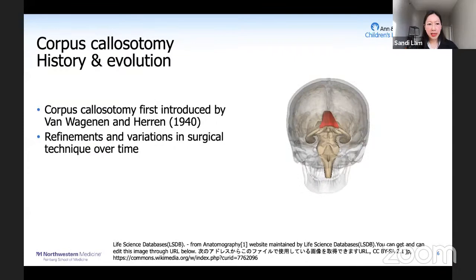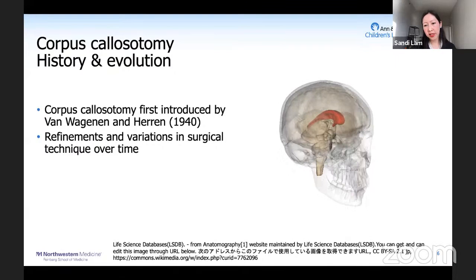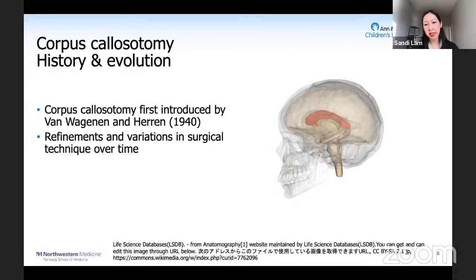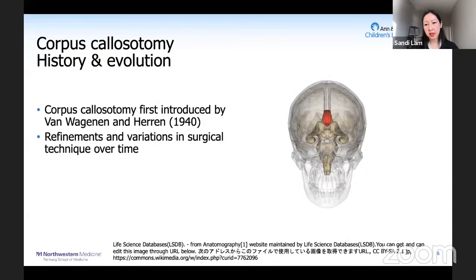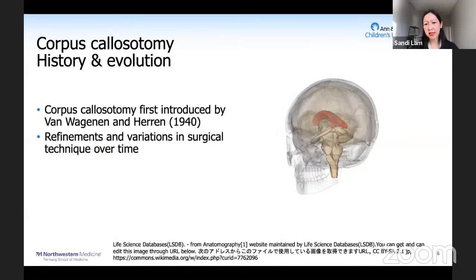So when we think about the history, it was first introduced by Dr. Van Wagenen and Herren in 1940. When you think about the corpus callosum in the brain, it's really in the middle of the brain. It's a midline structure. So the interhemispheric type of approach from any angle really is what the structure lends itself to. And when we look at all these different techniques and approaches, there are different refinements over time, but that's really the structure that we're trying to get at. And it can come in all sorts of shapes, right? Some are flatter, some are curvier.